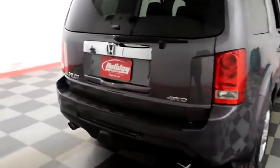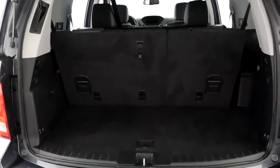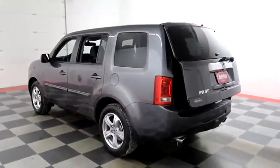You have dual point exhaust, a rear backup camera, and this Pilot is four-wheel drive. Taking a look in the hatch now. There's a 60-40 split on the back seats, so you can fold those down if you need more space. Power assist lift gate, so it's simply the press of that button. Hatch folds itself down just like that.